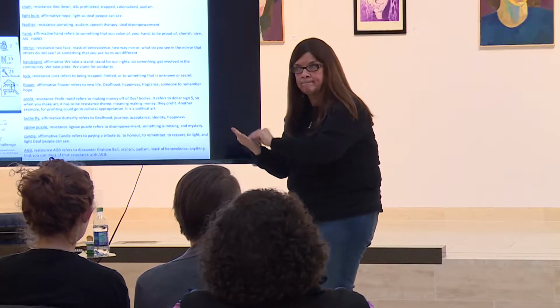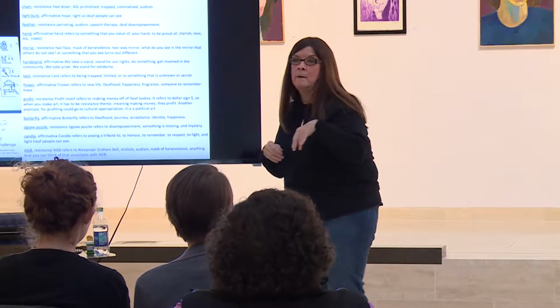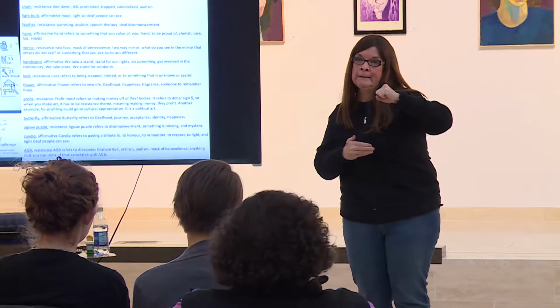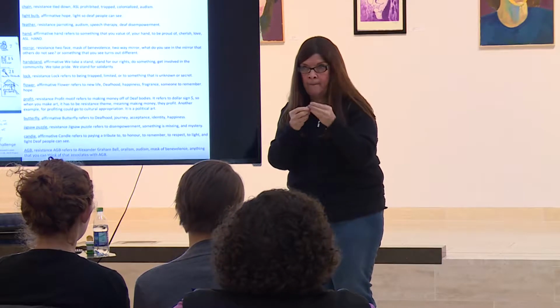I also decided to add more structured motifs to the challenge. A lot of them have to do with the concept of affirmation, and there are also those that are more on the resistance end of DeVia.